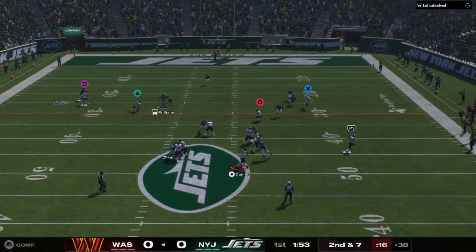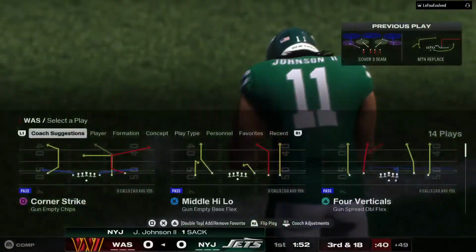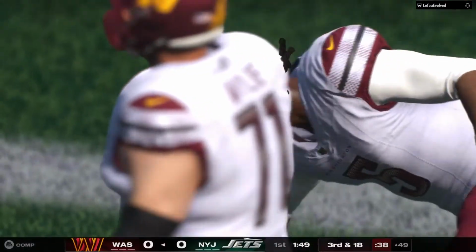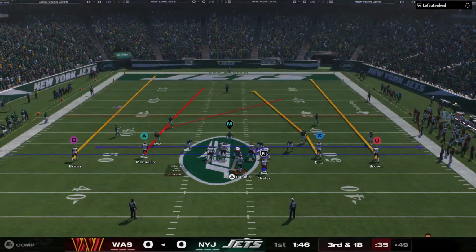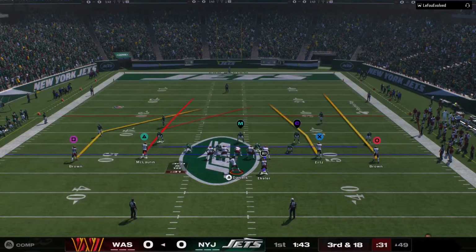Daniels looking to throw. And the Jets pressure too much as down it goes. Jermaine Johnson credited with that sack. Now that's a heck of a moment for your first sack of the game, because if this long drive ends without a touchdown because of that sack, we're going to look back and say that might be one of the biggest plays of this contest.